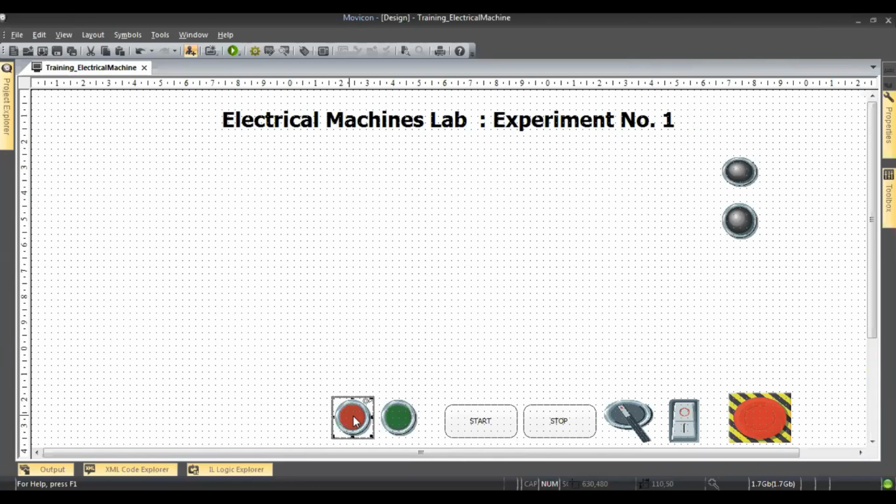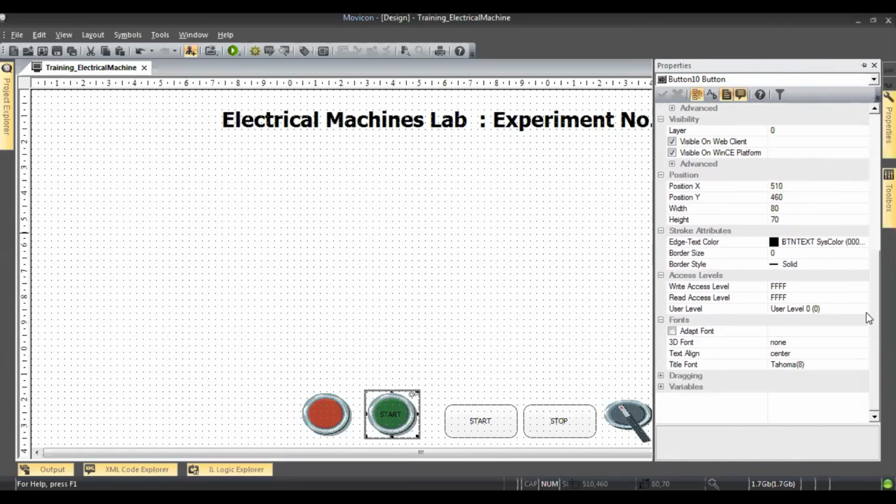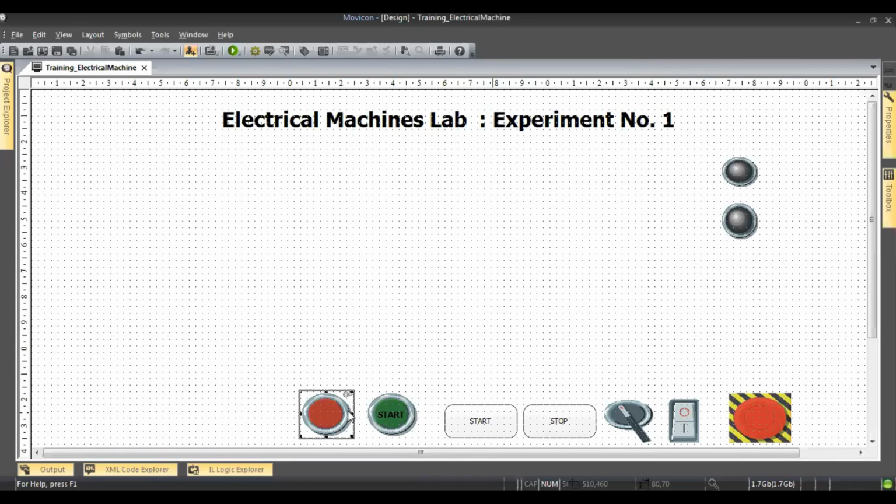You can use these symbols, and you have to arrange them properly with different dimensions. You can type the name also, and you can use these properties to make the font size proper. Okay, like this the label of the function. If you press this start button, it should give a start indication. Like this, you can make this LED indication above the start button and stop button for the operator indication. Like this, you can create a program.